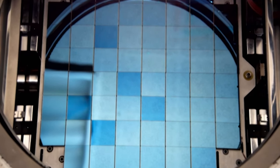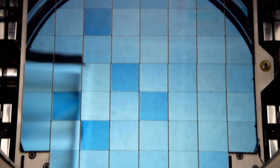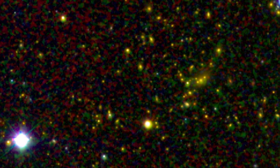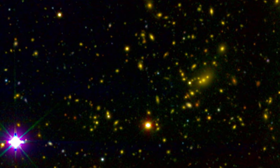In other areas, we make longer exposures in order to discover the faint objects. So we're then able to observe bright and faint objects at the same time. This comparison shows the difference. Using the new technology, astronomers can take incredibly sharp images of the universe.